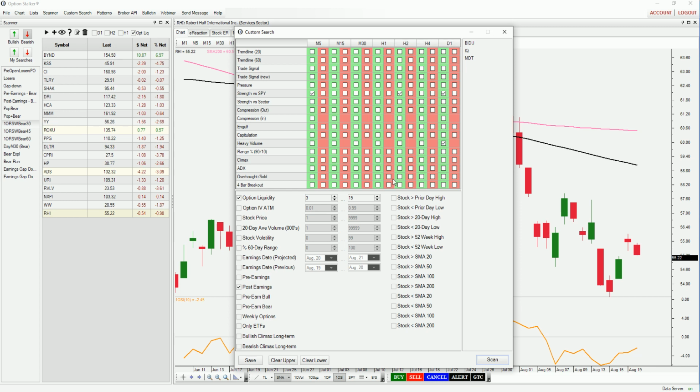And let's just say randomly a 5-minute basis. Anything come up? MDT. Yep. So the more of these boxes that you mark off, the more reliable the indicator, the higher your probability of success. So I can also go through and check for stocks that have a very high ADX, meaning the stock is really trending, overbought, oversold conditions.